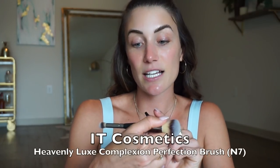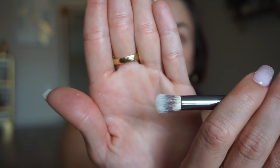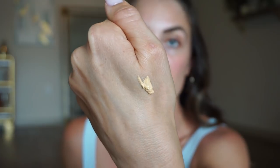And I'm going to just take, this is the It Cosmetics Heavenly Luxe Complexion Perfection. So it does come with a concealer side, which is what I'm going to use. I kind of like to just apply any product to my hand first, just so I can control how much I need. And this is a very, very concentrated formula, so a little goes a long way.